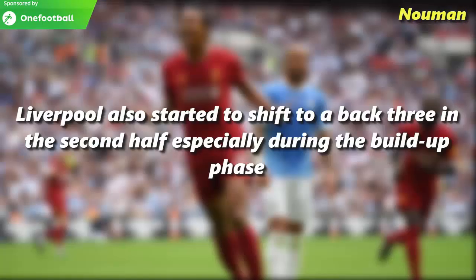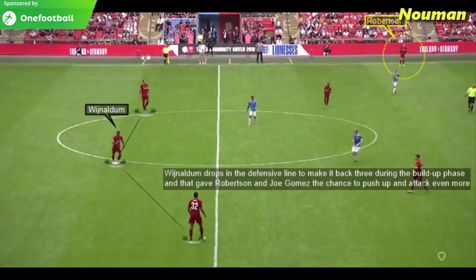Liverpool also started to shift to a back 3 in the second half, especially during the build-up phase. Wijnaldum drops in the defensive line to make it back 3 during the build-up phase, and that gave Robertson and Joe Gomez the chance to push up and attack even more.